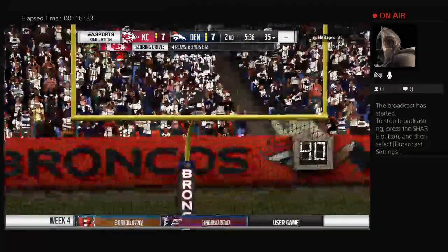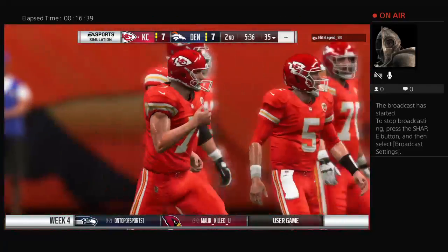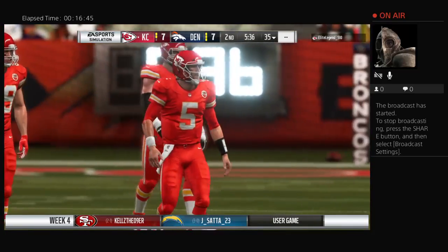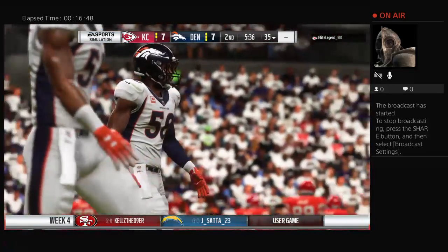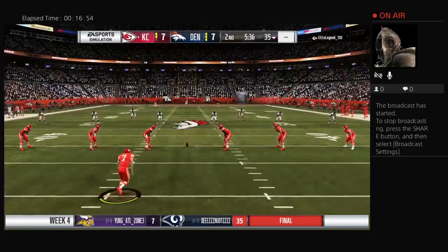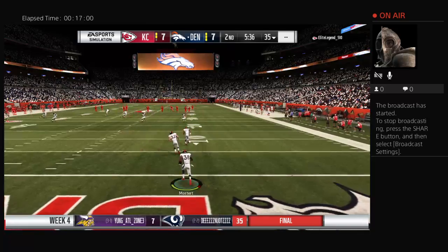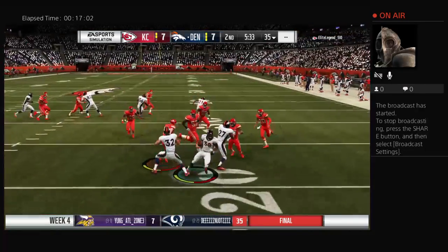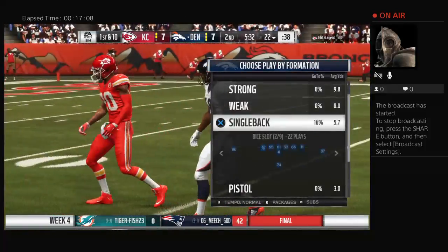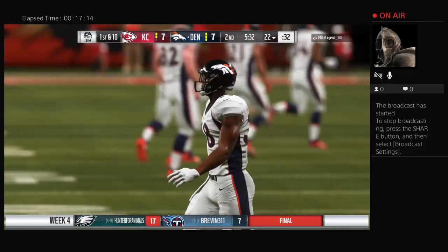Point after, right down the middle. And we are tied at 7. So we're right back where we started, all even as the kick's away. Mostert now to return. And he'll get it up past the 20 to the 22-yard line. The Broncos offense now gets ready to head back onto the field, hoping to do better than they did their last possession when they punted the football.